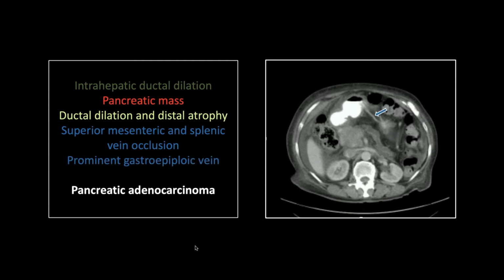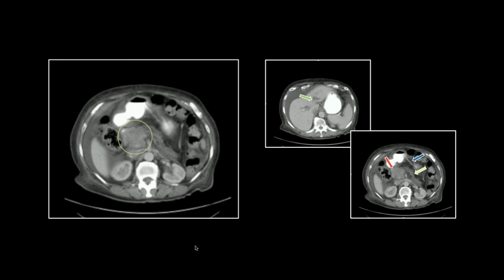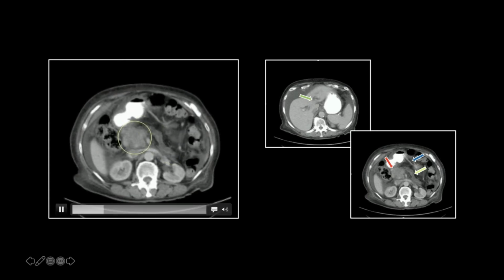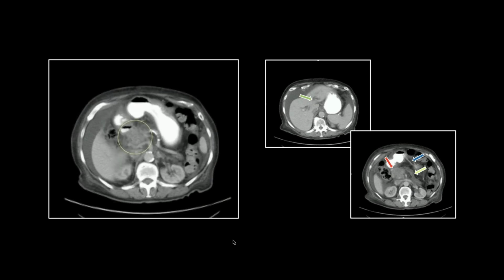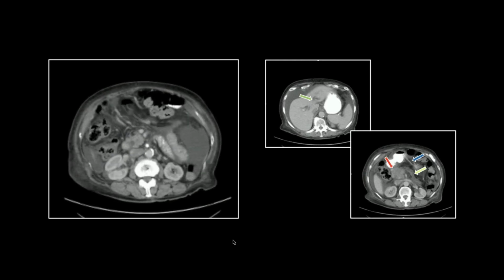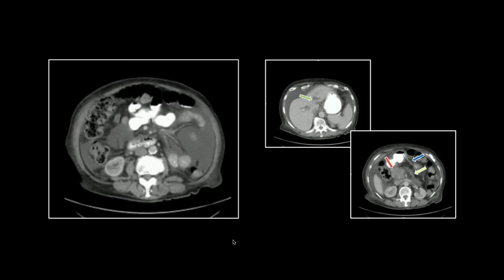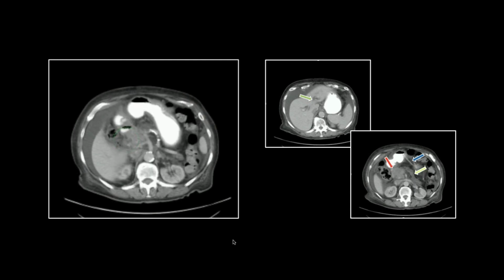You can also see another of my favorite findings in pancreatic carcinomas, which is gastroepiploic venous dilation. Right? That is a sure sign that the SMV or splenic vein are out. Right? And you can see that there's no SMV right next to the SMA. And if you follow the portal vein there, it just disappears. Let's go back. So we're going to look at the mass first. Okay, so you've got ductal dilation down to the pancreatic head mass, and there's that distal ductal dilation and pancreatic atrophy. Okay, so now this time let's look at that portal vein. Again, the ductal dilation.